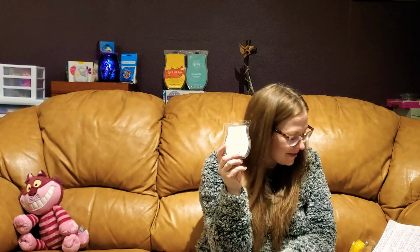If you like, what is that? Honey pear cider, you will probably like this one. It doesn't have the spice note of the cider. It's more of a fancy pear. And this is another one I think would be great in the body line or as a perfume, as a body spray. I would wear this in all of those. I would use this in all the things. This is so good. Okay, so that is Cashmere Pear.